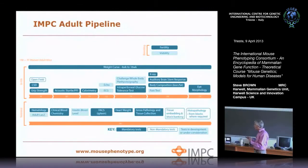So I think you can see from this that this has gone one step further than the EUMODIC phenotyping pipeline. It's a better pipeline. I think it covers some of the gaps that were not present in the EUMODIC pipeline, although I think it could still be improved further.